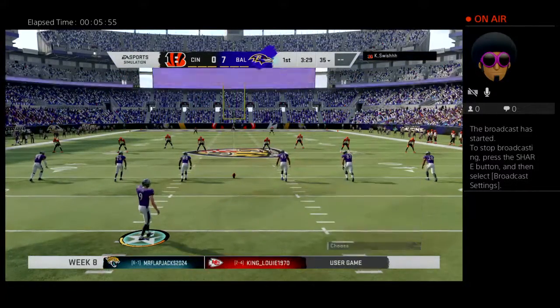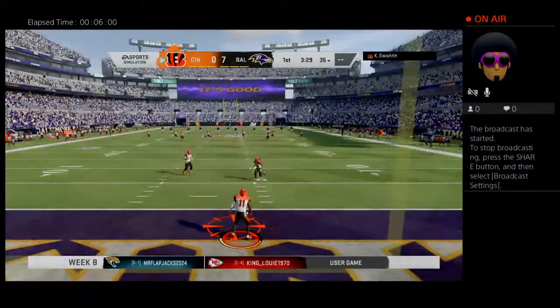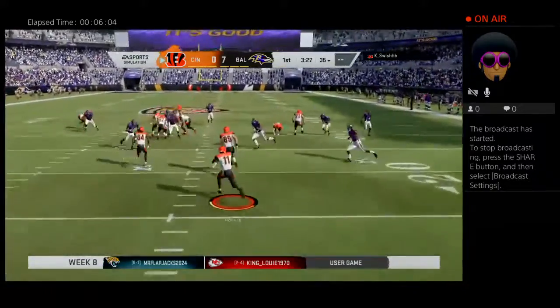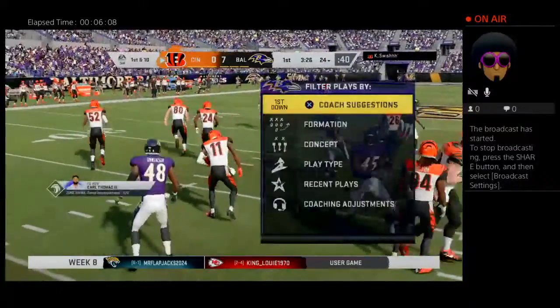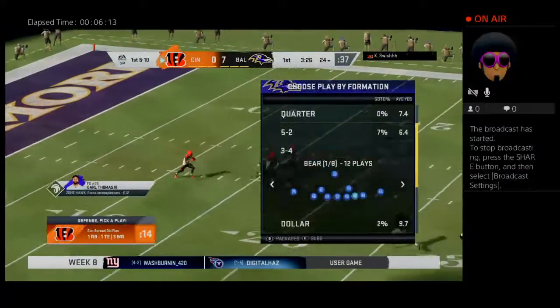Tucker now to kick it away following the touchdown. This is fielded a couple yards deep. And a pretty good return here. He'll be stopped just shy of the 25 at the 24-yard line. At their own 24-yard line.